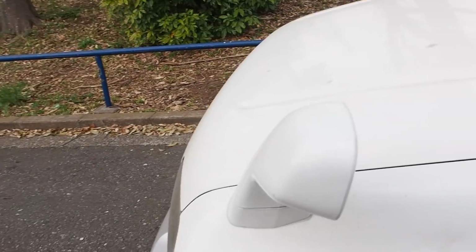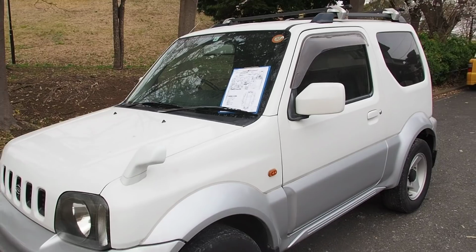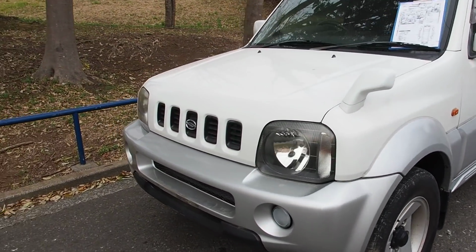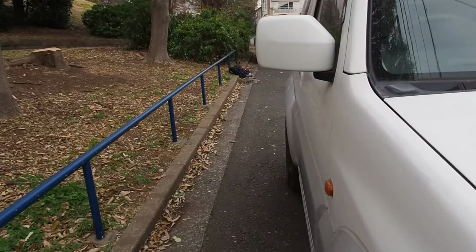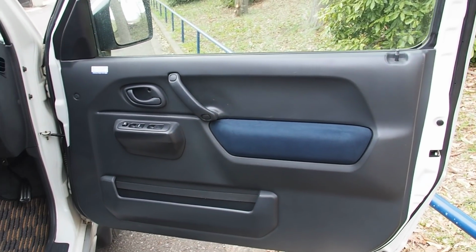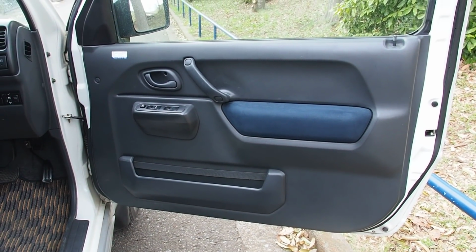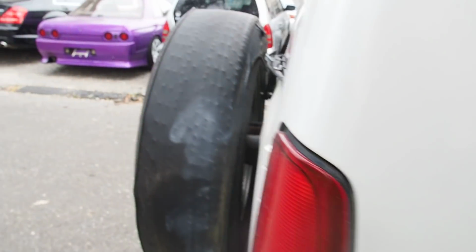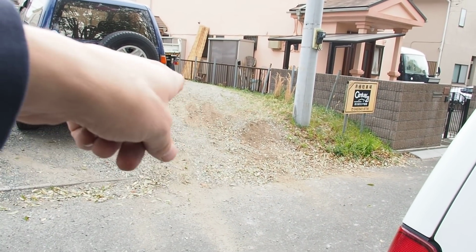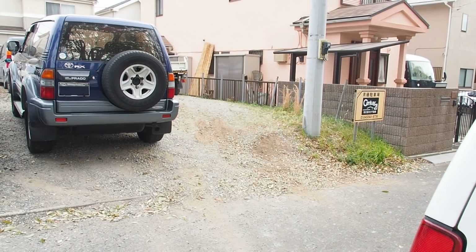Very handy. Okay, so onto the interior. There's really no damage on the exterior, so there's not much that we can talk about. It is a standard rear-wheel drive with four-wheel drive, high range and low range. And so it will be very capable, even with the stock tires like this. These don't look like knobbly 4x4 tires, but we can get up that section into the lot, which is a lot harder than it looks.